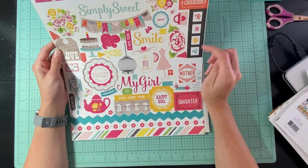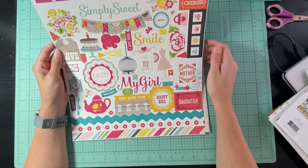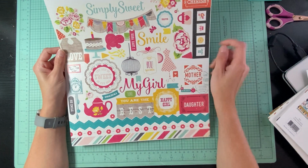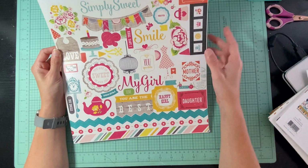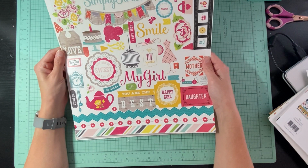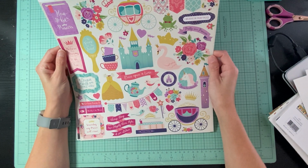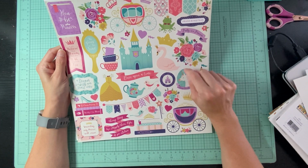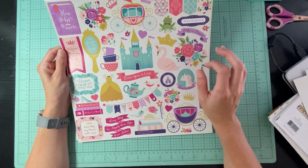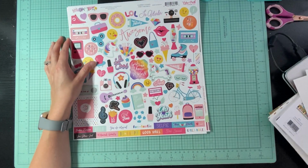This one right here is called Peacoats and Pinstripes. I think I might have some of this collection. I'm not sure. This is from 2016. This one's right here from 2017. I have this one, Once Upon a Time. I do love this collection. It's just so cute and fun.